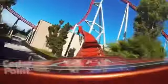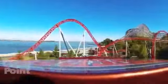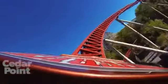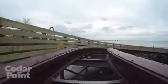You make a turn, and then you go into this real quick snap in there, and then another S-curve, which gives you a lot of force, and then into that cutback almost, and then an airtime hill, and then a nice turn, and then you glide into the brake run.